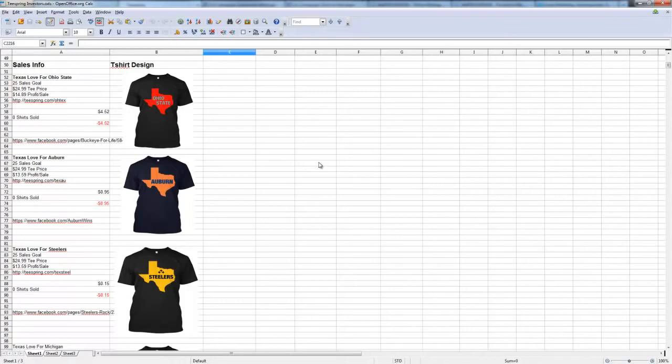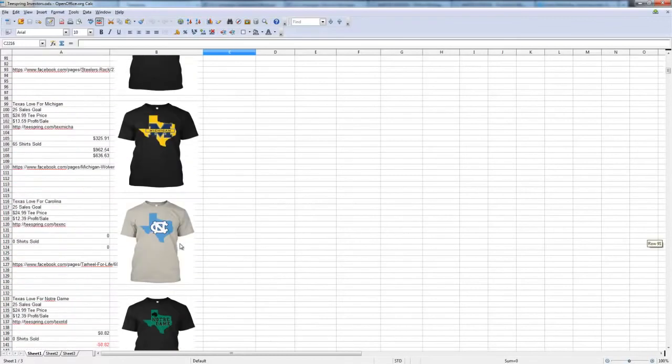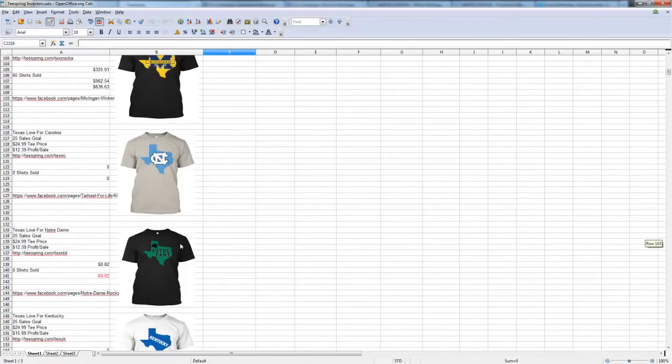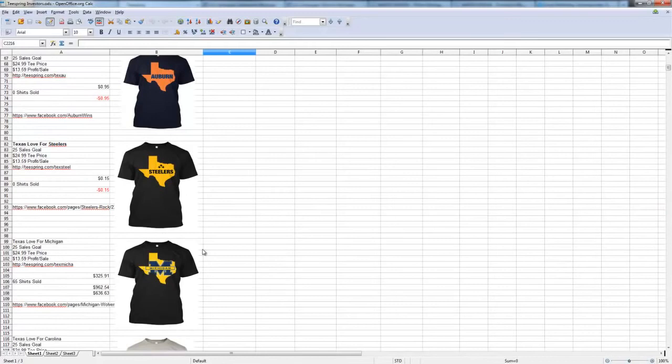So, for example, you can see my first test here. We have Ohio State in Texas. So anyone who went to Ohio State or loves Ohio State football who is living in Texas will be our prime time target audience. I started out with the state of Texas, and I put a bunch of different schools: Ohio State, Auburn, the Steelers, Michigan, North Carolina, Notre Dame, Kentucky, down the line there. I wanted to see which of these were going to take off. And the first one that took off was Michigan here. It did very well, and I saw that this school had a very active buyers list, a buyers fan base.